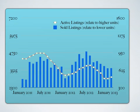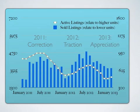So if you look at what's happened over the last 26 months, the 2011 marketplace was characterized by correction. 2012 was characterized by traction. 2013 appears to be characterized by appreciation. If we look back on that data in 2011, you can see that the sold listings on the right side axis, those are the units relating to the sold, are gaining on the relationship. By relationship, we're gaining to the active listings, which are represented on the left side axis.